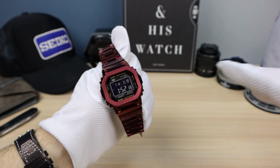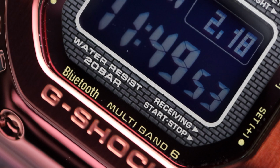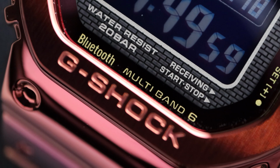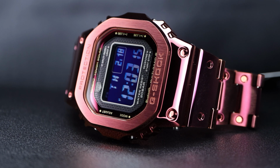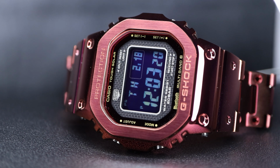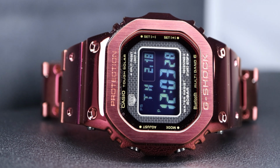This has Bluetooth. It's just, I don't know. It's an extra step to go to the phone and play with it. So I just depend on multi-band 6. This has a battery, but it also has a solar cell. And every night it's going to receive a signal and get the correct time from the atomic clock. So although it is accurate to 15 seconds a month, which is amazing. Half a second a day. So it doesn't need to sync, but it does sync and it does get back to perfection every night if you're in those 6 zones, which I believe most people are.